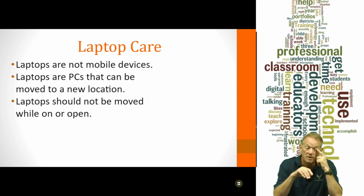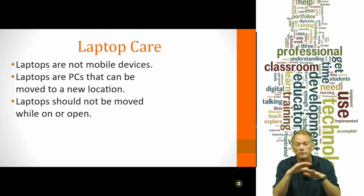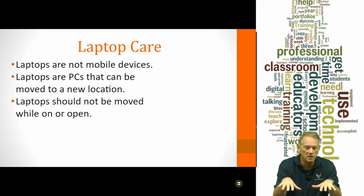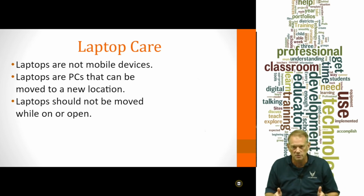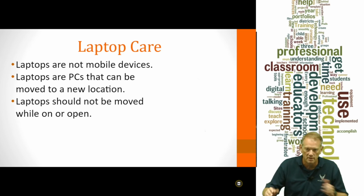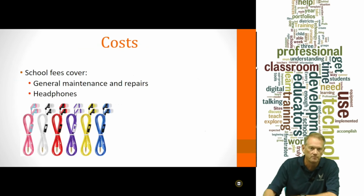The only time they've been a problem is somebody tries to step over the cables while they're being used, and it's pulled laptops off the desk and ruined the laptops that way. So walk around cables, don't try to step over them. This isn't a hurdle competition.